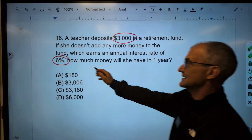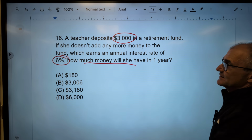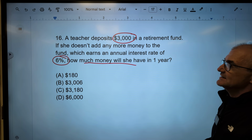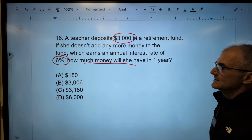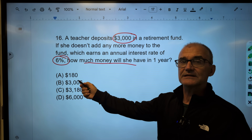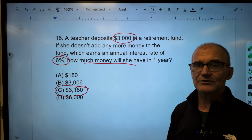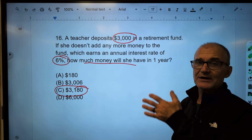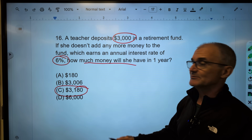So the key here is how much money will she have? I could just do 6 times 3 is 18. The only one that makes sense is 180. That's my natural distractor right here. That is her interest, 180. But her money in the bank is 3,180. Remember, it's about 1 minute per problem, and then there's no calculator, so you can do it pretty quick.